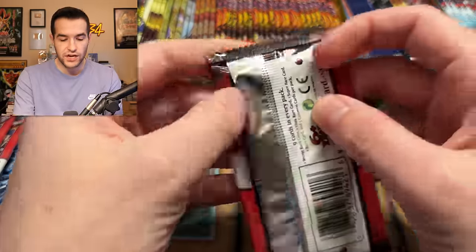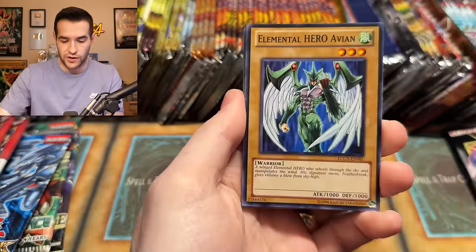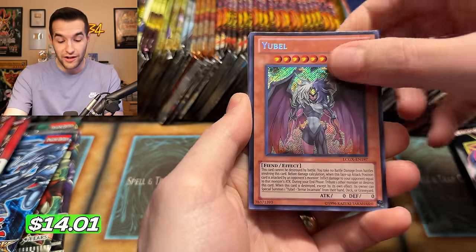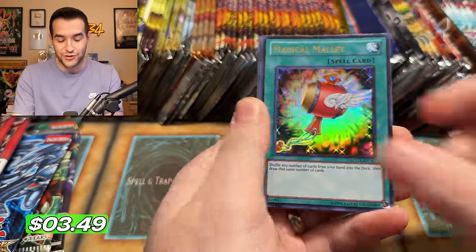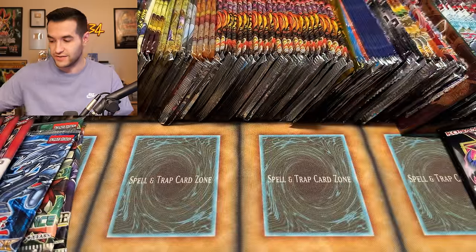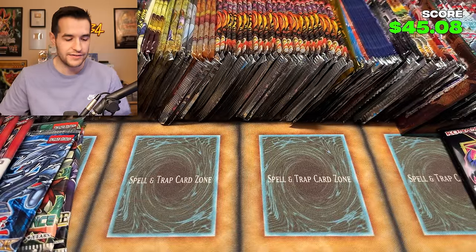Time for another Legendary Collection 2. You gotta believe, guys. We have Hero Counterattack, Avian, Didi Crow, nice super rare. We got a Yubel, nice secret rare, and a Magical Mallet. That was a really good pack. A lot of those cards are worth a decent amount. I think Yubel is like a $10 secret rare. Very, very solid there. Hopefully I'm not wrong, because sometimes I say that's like a $10 card, and then it pops up as like a $1 card.